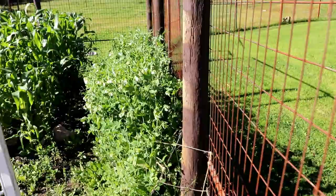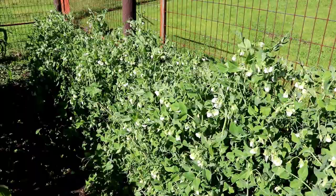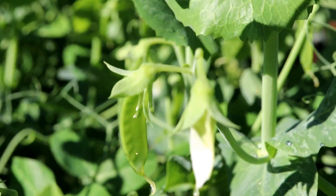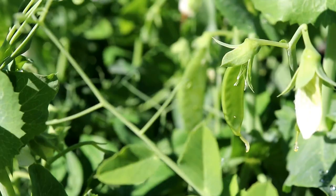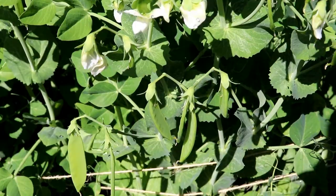Now the peas, holy smokes, did they just literally start to bloom. I mean, from nothing last time I filmed to blooming to having little tiny peas. Take a look, little tiny peas growing. Isn't that just absolutely beautiful? Okay, there's some more. So now what we can do is pick some snap peas too. Okay, and take a look. Look at those, right there. You see them hanging? Awesome.